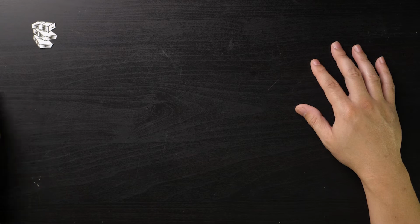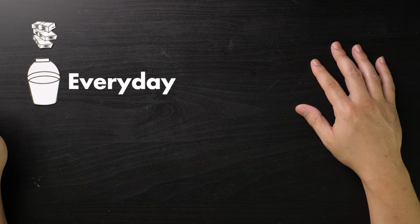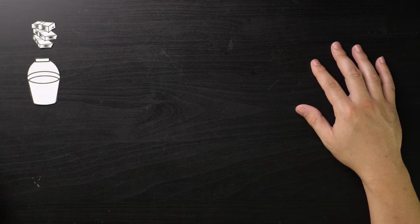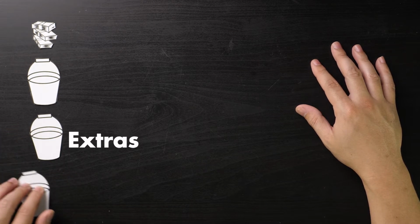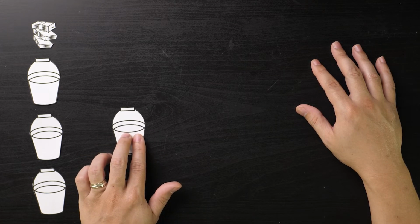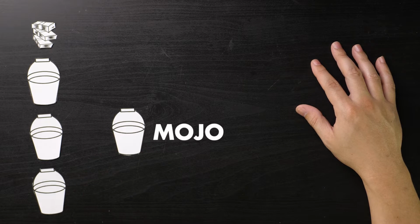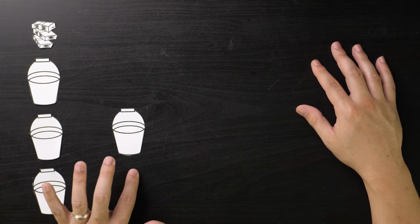Once it gets sent to us, it arrives into our everyday transactions account. Now, from that everyday transactions account, it then gets distributed automatically because you've set up automatic distributions into an extras or spending account, a smile or savings account, and lastly, a Mojo account. So a Mojo is like your emergency fund savings account. I'll go into a bit more detail about what all these accounts do in just a moment.